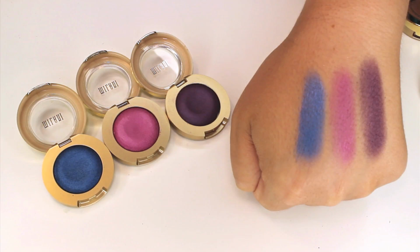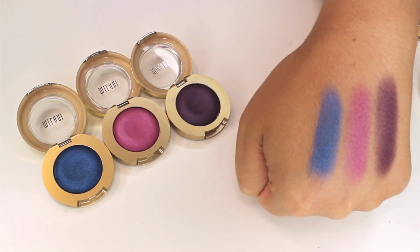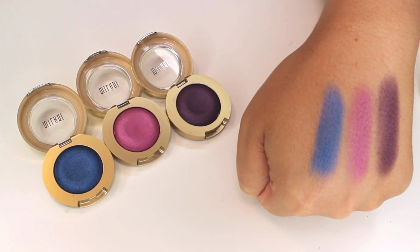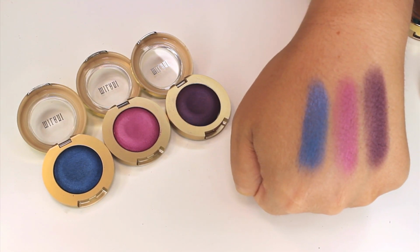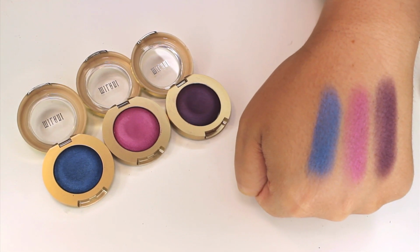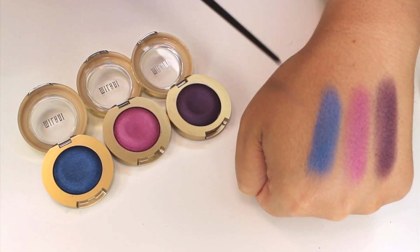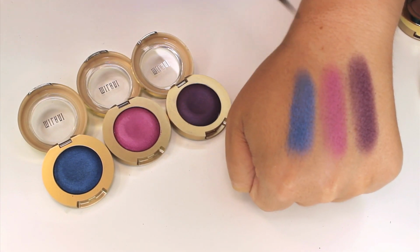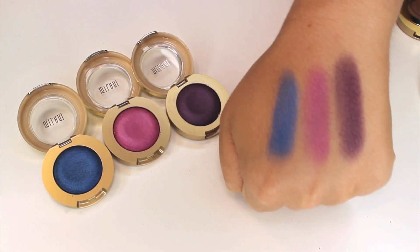The last finish in the Bella Eyes collection is a satin matte finish, which if I were to describe it, would be a Velux Pearl finish. If you're familiar with MAC terms, it's kind of like a satiny metallic, like a pearlescent kind of finish. So the colors that we have are Bella Cobalt, which is this blue. Then we have Bella Fuchsia in the center here, and then Bella Purple.